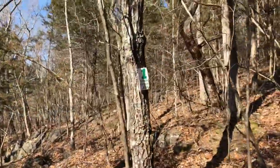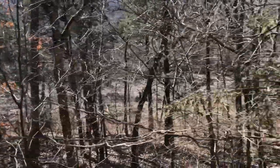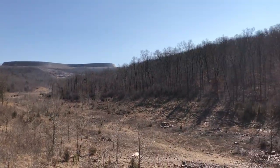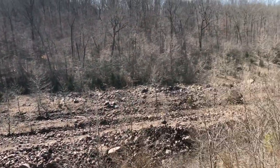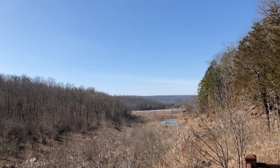We're about 1 mile. We got the scour down there, so we're almost back. Down at the scour. On our way back to the truck. There's the Johnson Shut-ins Visitor Center.